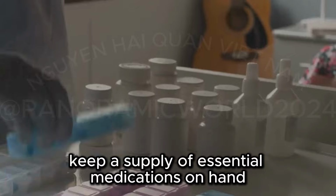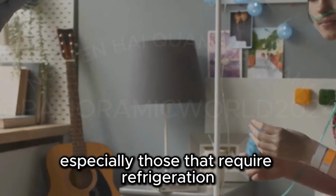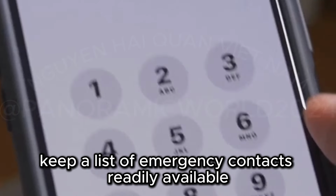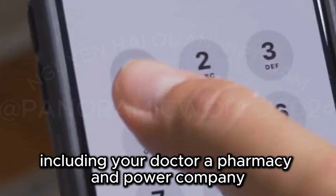Keep a supply of essential medications on hand, especially those that require refrigeration. Keep a list of emergency contacts readily available, including your doctor, pharmacy, and power company.